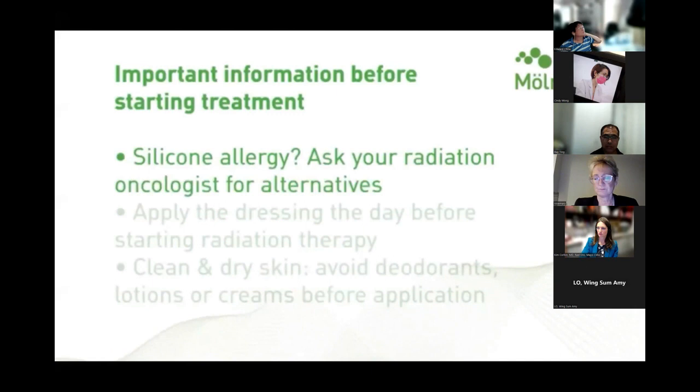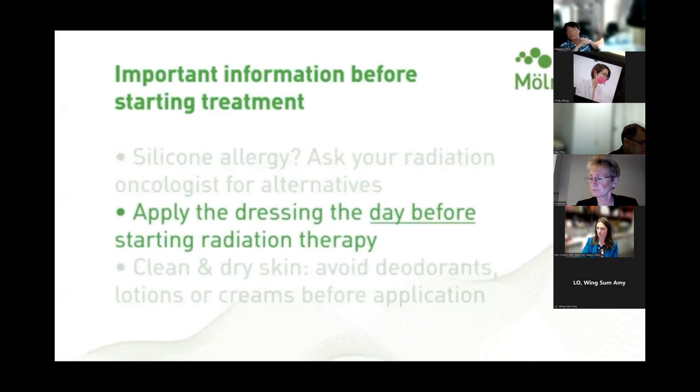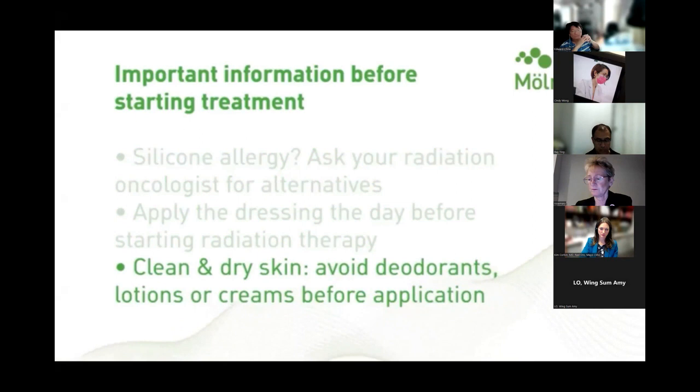Before I show you how to apply the dressing, I want to provide some important information for proper use. First, if you have an allergy to silicone, let your radiation oncologist know so that they can provide alternative protection. It is best to apply the film the day before you start your radiation treatments. The skin where the dressing will be applied should be clean and dry. Do not apply lotion or deodorant to the area, and be careful not to stretch the Mepital film when applying it.